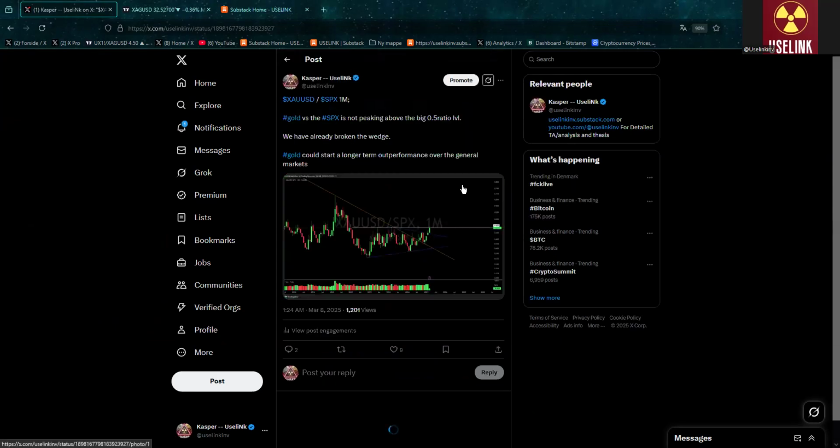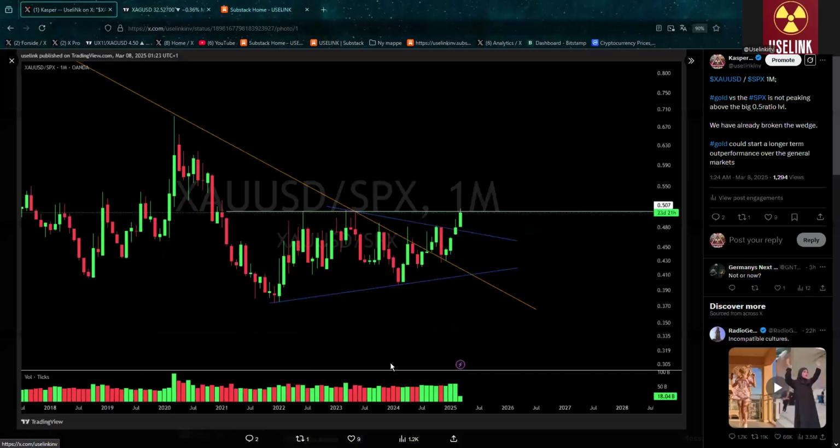Here we have, by the way, a shorter view, this is 5 years. But actually, gold divided by the SPX on the 1 monthly time frame. Gold versus the SPX is now peaking above its big 0.5 ratio level. We have already broken the wedge right there, roughly 3 years of wedging we broke last month.